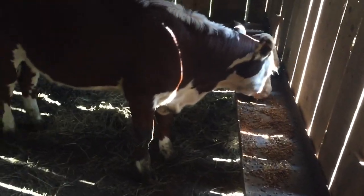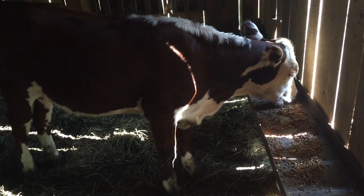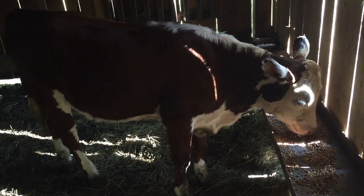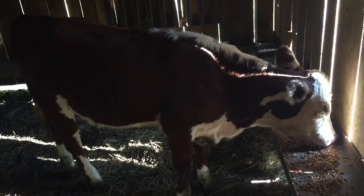They get used to eating at certain times. They know where to come to get their hay and feed at. You've got to check on your cattle, just like everything else, whether it's dog, hog, chickens, you got to check on.